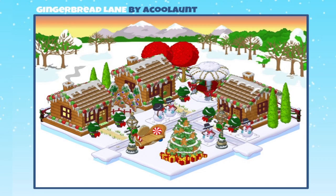Now, are these gingerbread houses building kits? Yes. And are they available all the time or only seasonally? It's a seasonal one. It would have been available throughout the whole month of December, but because we did have that collection event using all those gingerbread prizes, we thought that we'd bring back the gingerbread cabin building kit for the holiday season. And ACOOLAUNT took advantage of that. So great job on your design.